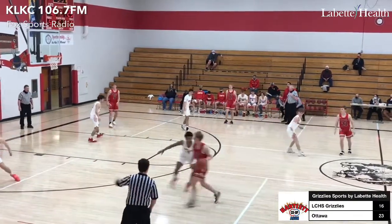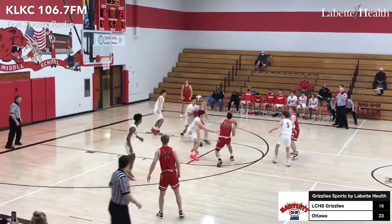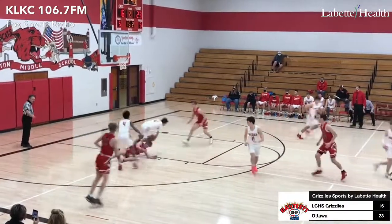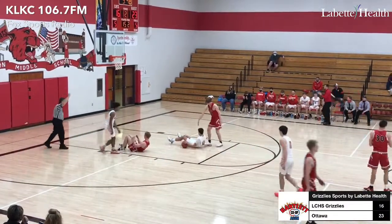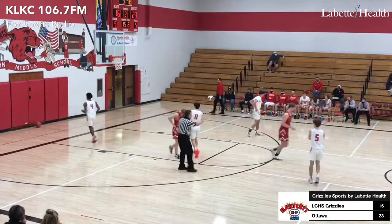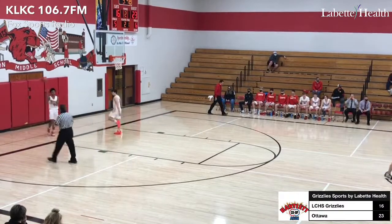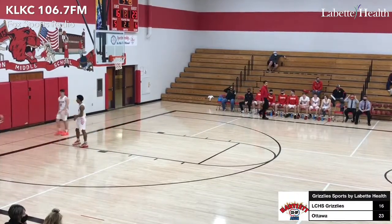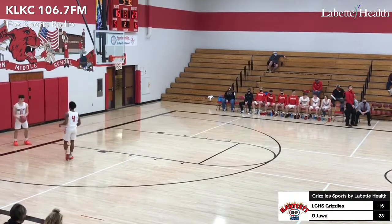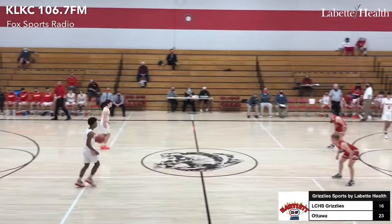Bloomer now with it, guarded by Vincent. As now he searches the floor, and they're going to go inside to Richards. Richards working against Peak, and a near steal, and now loose on the deck. Meister picks it up, and he's going to be knocked to the deck as the foul is going to go on number 2, Chase Bloomer. As we'll see if that's Bloomer's first and the team's 6th against the Cyclones. Grizzlies trailing here 23-16, 3:48 remains here in the second quarter.